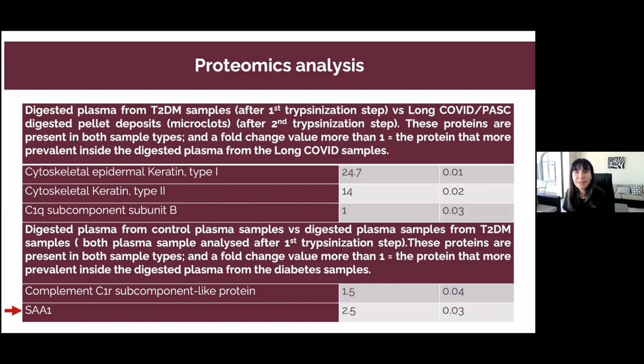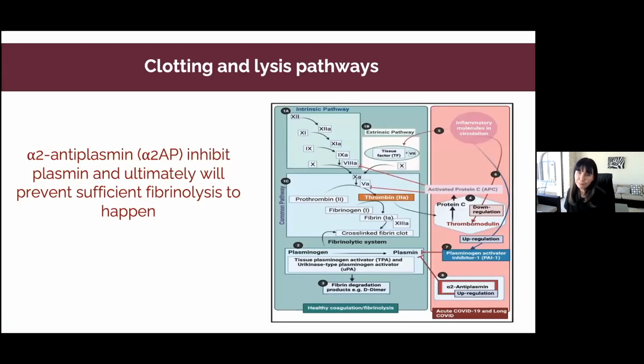As mentioned previously, serum amyloid A is a well-known molecule to be dysregulated in inflammatory conditions, including diabetes. This also is well known from our previous research, where we noted that serum amyloid A can also incorporate itself into fibrin clots, as shown in some of the previous slides. Briefly returning to alpha-2 antiplasmin, this diagram shows the clotting and lysis pathways we are all familiar with. The molecule alpha-2 antiplasmin prevents clots from lysing, and if it is present in plasma of long COVID patients, it might be the cause of the persistent microclots in circulation that do not break down via the normal lytic process.